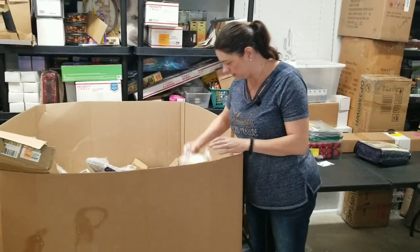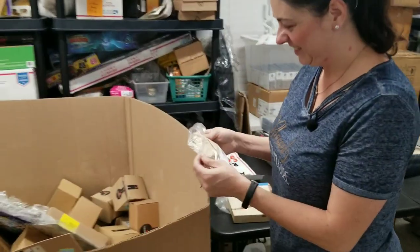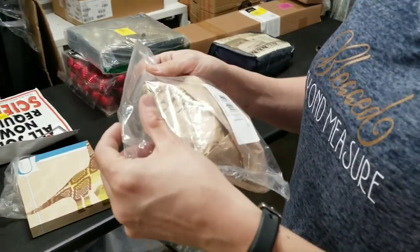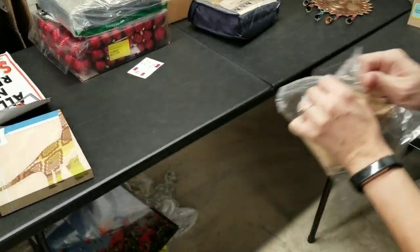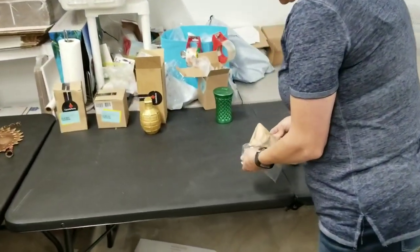All right, what is this? I bet it's a star. Just a random starfish set. I'm going to open it because I'm curious what it looks like.